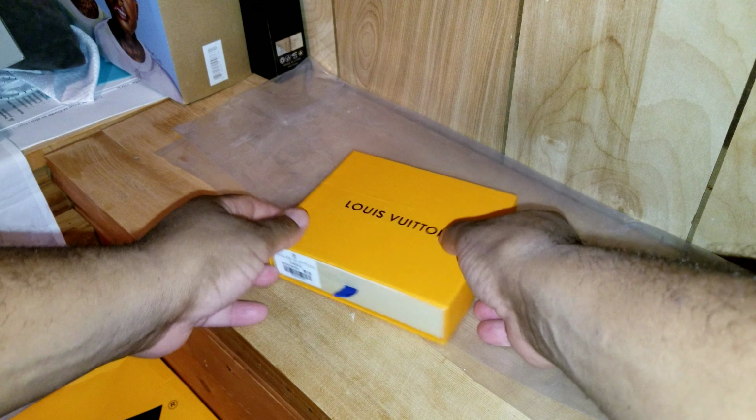This one is a little bit different from the last one. Last one we did the Evisu shirt. This one we are doing a Louis Vuitton wallet that was sent to me by the same supplier. Just trying to show y'all that there's different options out there. You should not have to worry about spending so much on a wallet, ladies and gentlemen. I mean, come on now.